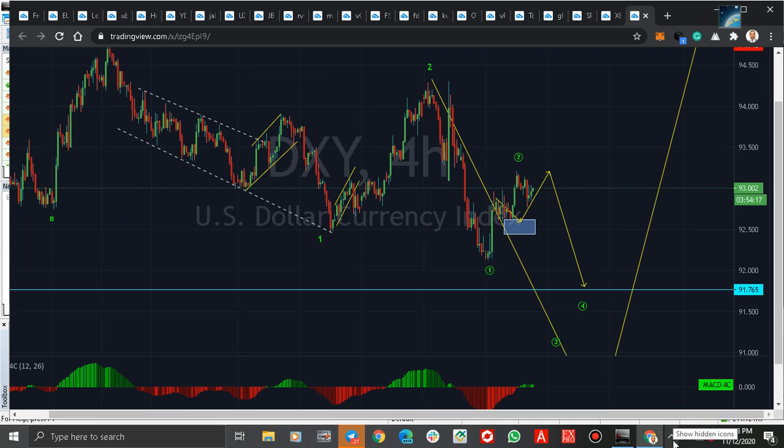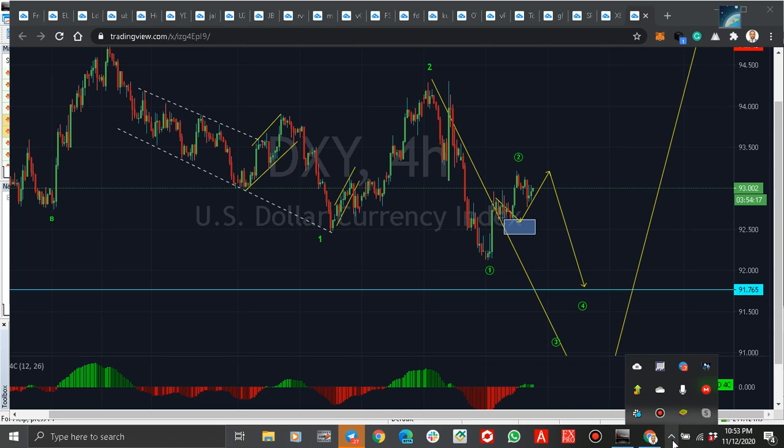In DXY, we can see I'm expecting a further drop, probably a break of this current low. So my main forecast is this is 1, A, B, C, this is 2. This should be somewhere here, and 3, 4, and 5. So I'm expecting a further drop on DXY, except we see a sharp move up, but I couldn't see DXY moving up sharply. Okay, this is 4 hours.